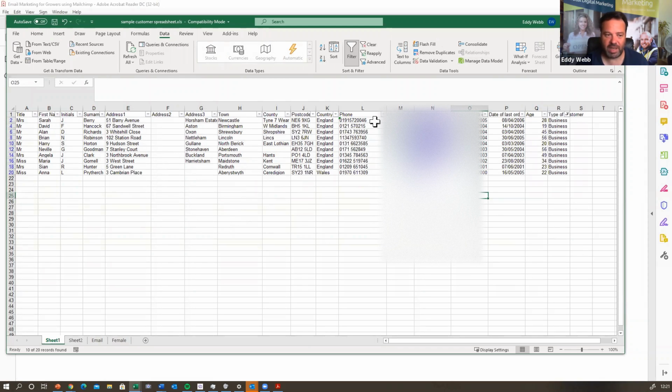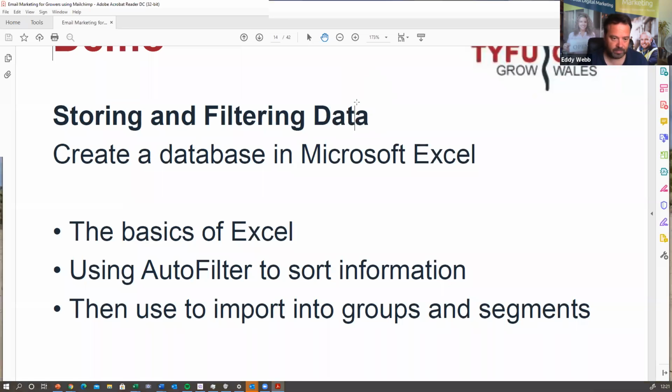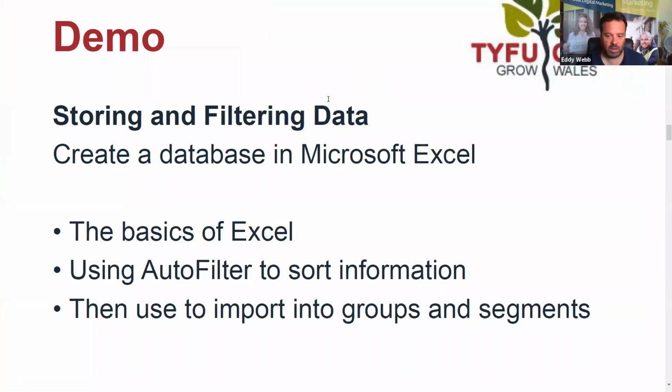So it's worthwhile thinking about where you're going to store the information before you actually bring it into Mailchimp at all. What I'm going to show you when we go into Mailchimp very shortly is how to import that into groups and segments.